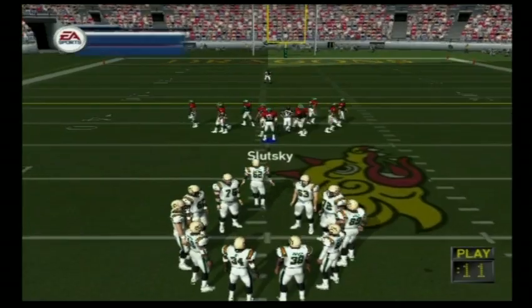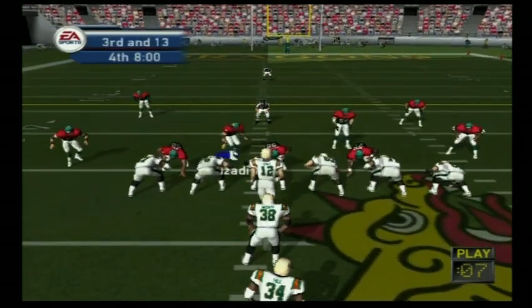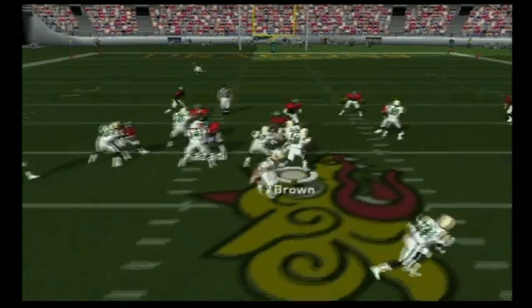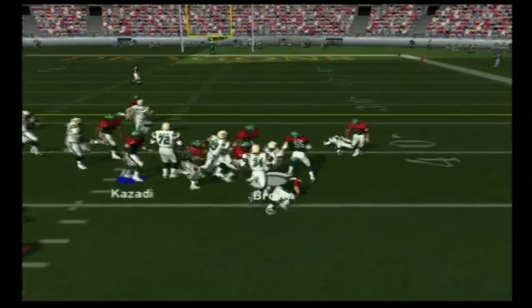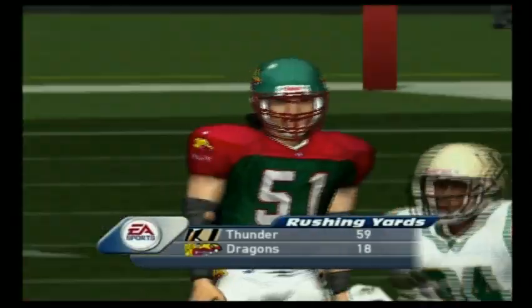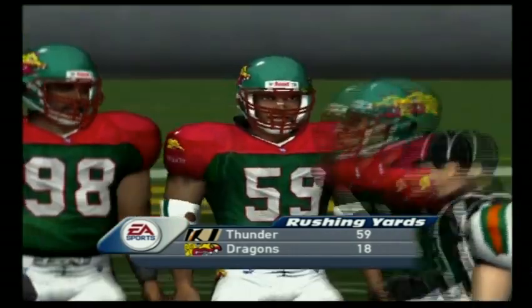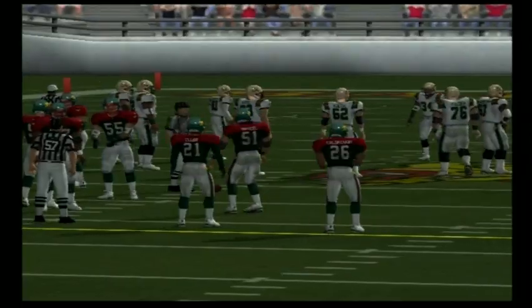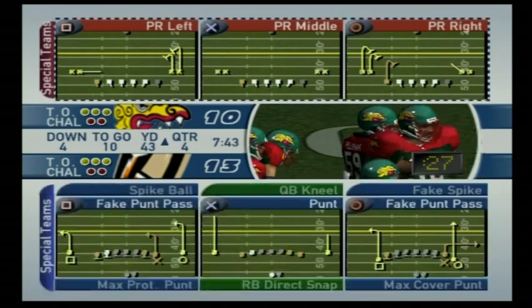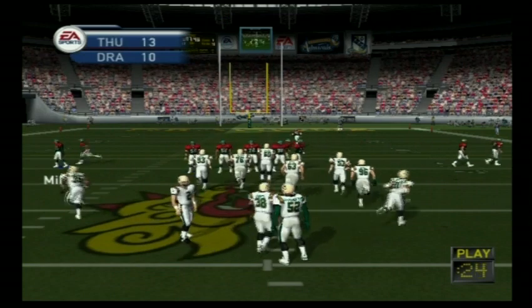The defense really bears down on third down. Number 12 under the center. Brown cuts it away. Number 59 pulls him down at the 43. The visiting team will punt it here.